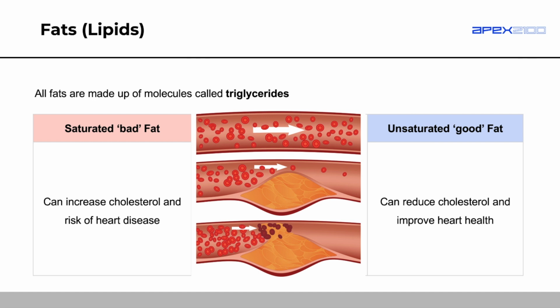Now, unsaturated fat actually does the complete opposite. It can reduce cholesterol and improve heart health. So we really want to be making sure that in terms of our overall diet and fats, we're getting most of our fats from the unsaturated fat and not too much from the bad saturated fat.